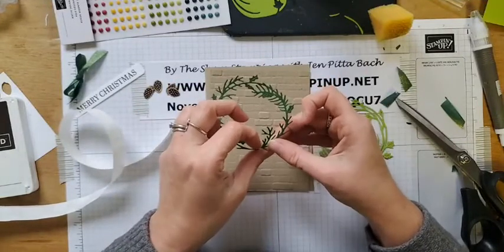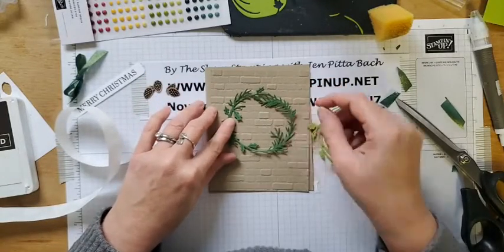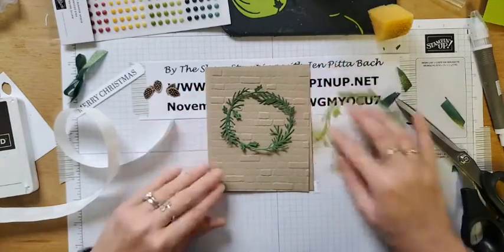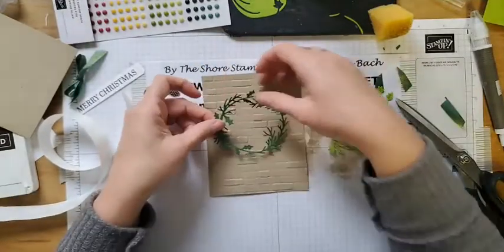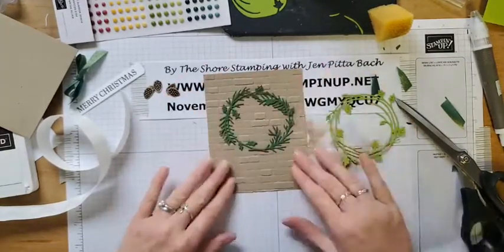Let me just fold that over a little bit. There we go. I'm going to go a little bit further down. Whoops, it moved as soon as I... Hold on, I'm going to take it off the base because I can't tell if it's straight. That looks good. Okay, committing. I'm going to put that down.